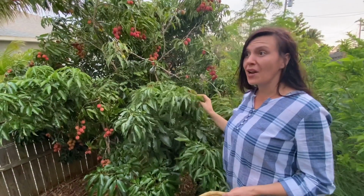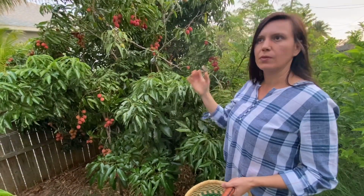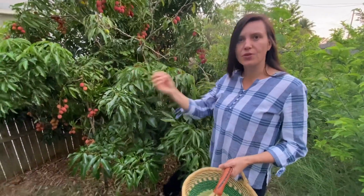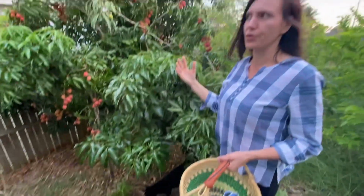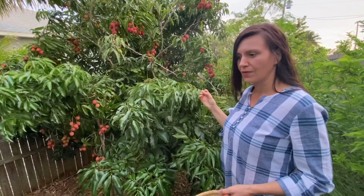So this variety is a really good one, and the main reason is that it doesn't skip all the time. Some of the other varieties are very delicious and beautiful looking, maybe even bigger, but sometimes they skip a year or two and then they produce again, and skip a year or two and produce again. This one is very productive.